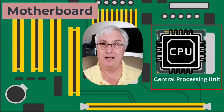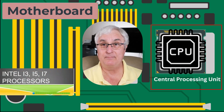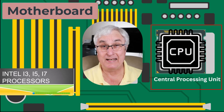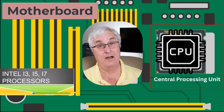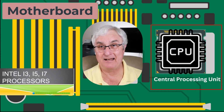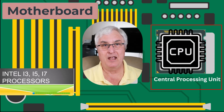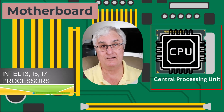Now, Intel did a very unique thing and a smart marketing move. They labeled their chips i3, i5, and i7. Man, that's been 30 years they've had that branding. It can't be the same chips. Well, of course not. i3 is just a category, i5 is a category, and i7, this is all marketing. And within those categories, there's thousands and thousands of chips.